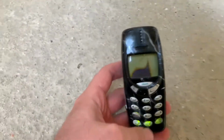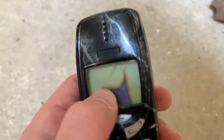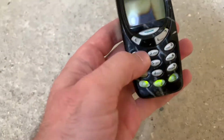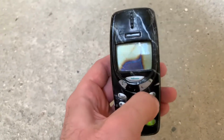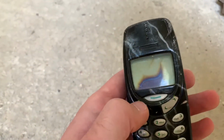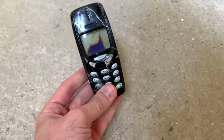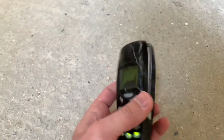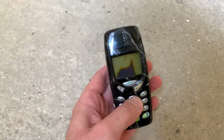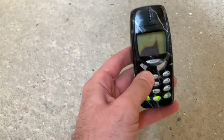Oh, look at this, guys. The screen is cracked, it's got some damage on it, but, well, it still works. It's making sounds and the lights work. Probably if you replace the screen, you can still use it. Wow, that's incredible. I think it proves that this is the most indestructible phone in the world.